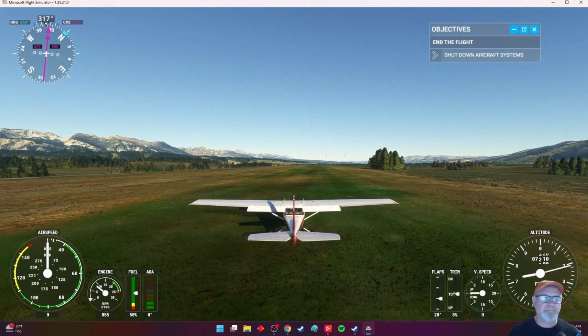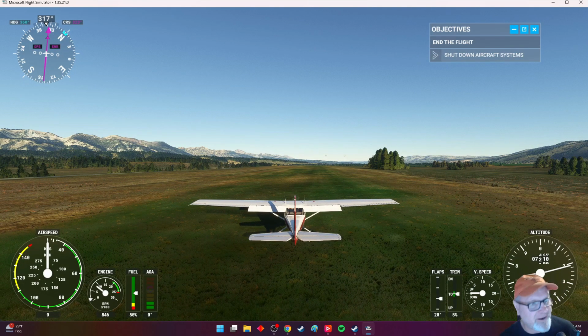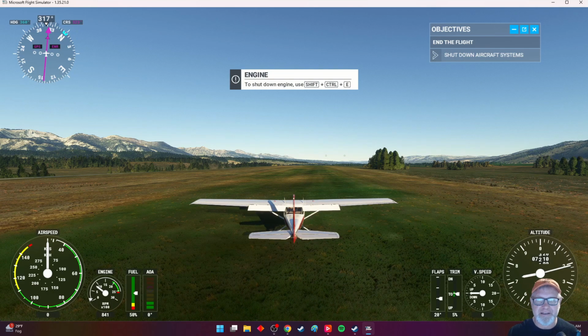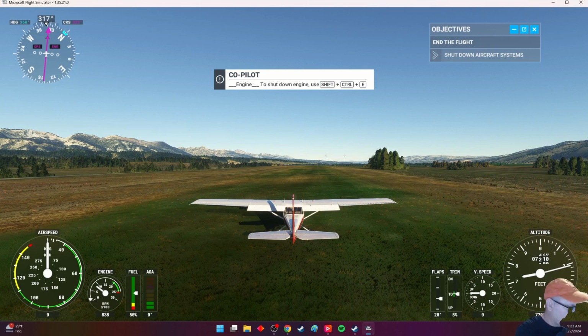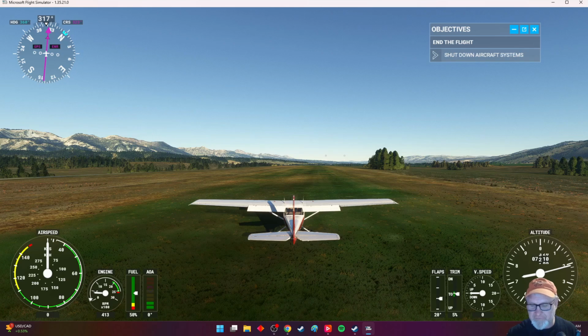Here we are. Smiley Creek Airstrip. I don't know why I can't remember that name. So, nice. Shift Control E. I didn't know that. Shift Control E. Engine. Shift Control. I'm going to write that down.